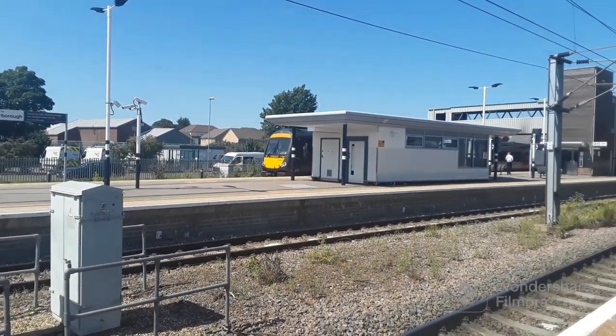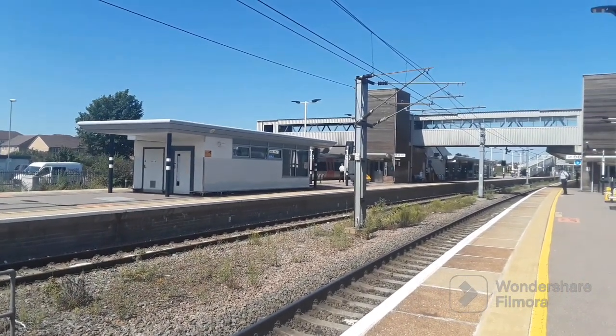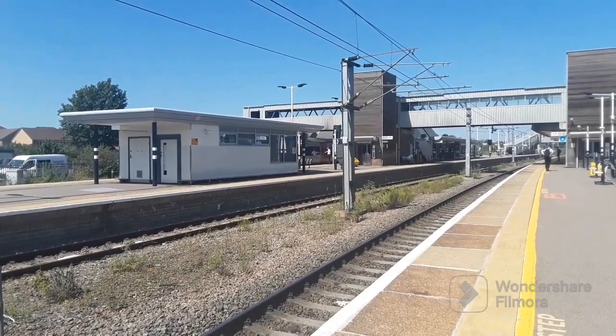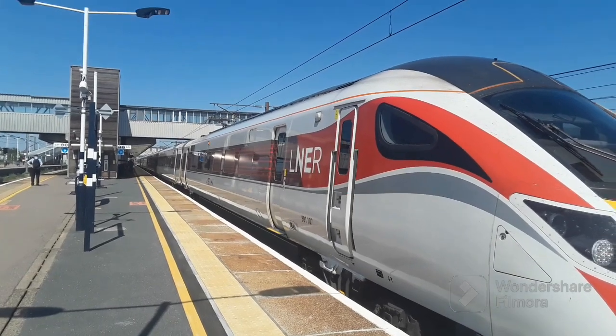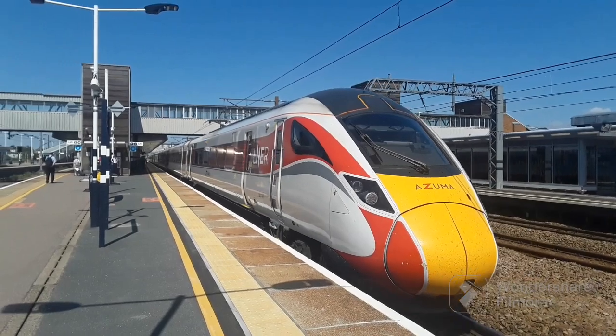No, not yet. Well, to be fair, he has kind of got ages. Okay, I think now getting ready to depart will be the 1253 LNER service to Leeds. Almost forgot where he was off to then.